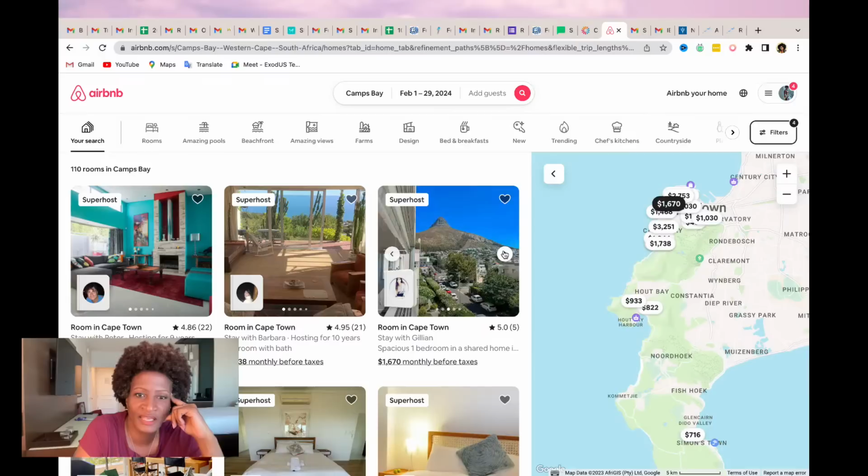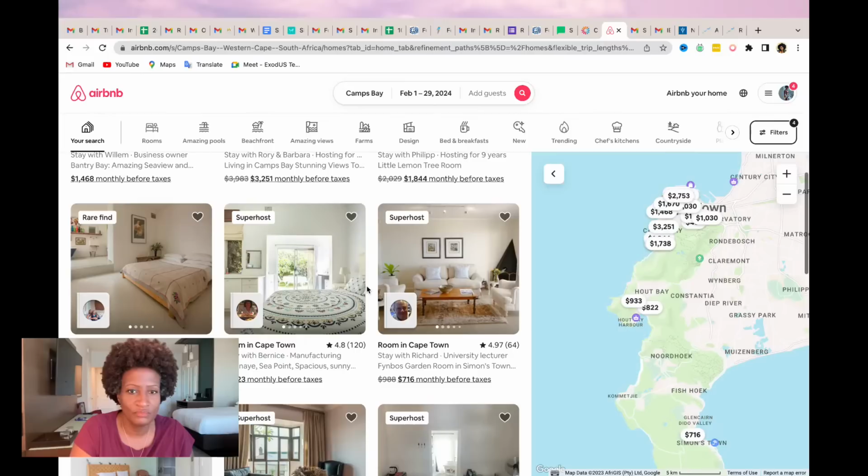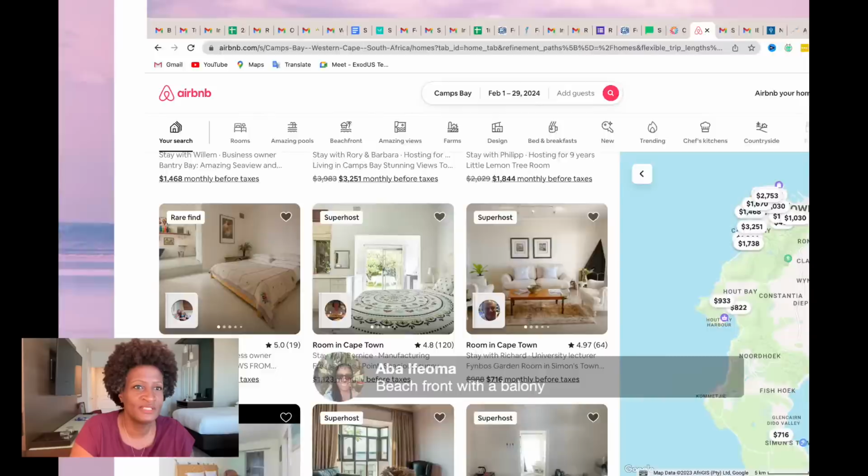Okay. So we're going to write down $2,500 for the Cape Town month. I'm just going to write down $2,500. There were some higher, there were some lower, but I think we can do it for $2,500. And then we're going to go to, where are we at? Beachfront with a balcony, says Abba.